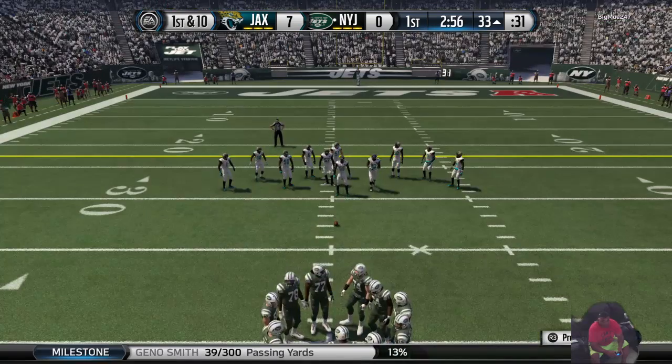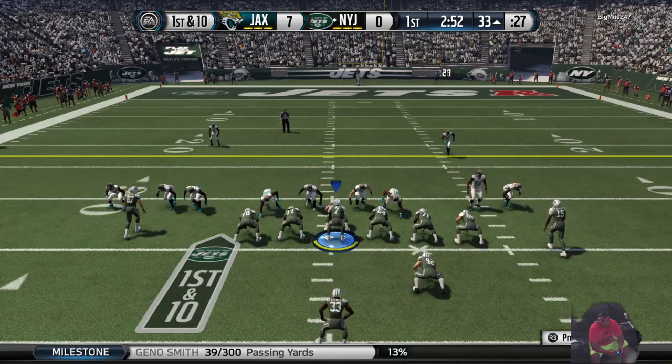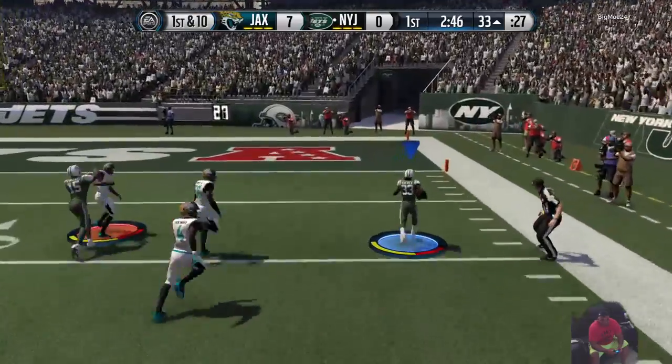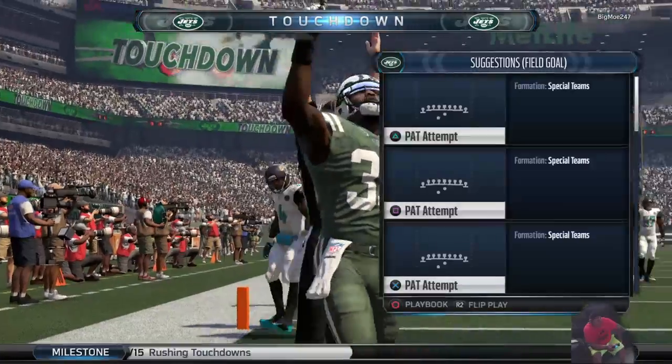The snap will come at the 33. First and 10. Tosses the football. Breaks free. Taking it all the way home for the touchdown.